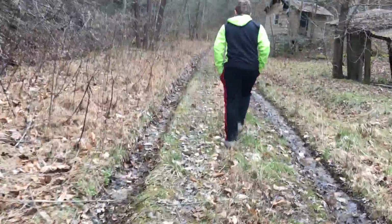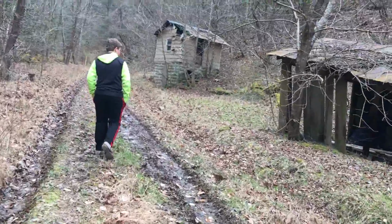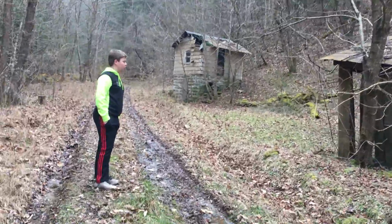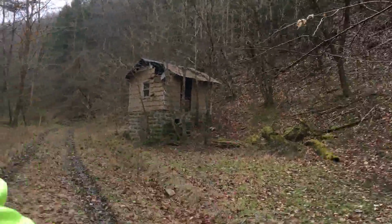See why it's real muddy? That's why we had to put your old shoes on. I love muddy. Can I walk some wood out? No. There's some play stuff over here. There's some play tricycles. Yeah, my grandparents rented it out for a long time. Yeah, I want to walk over there.